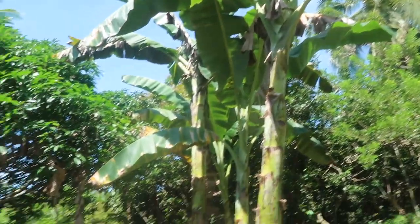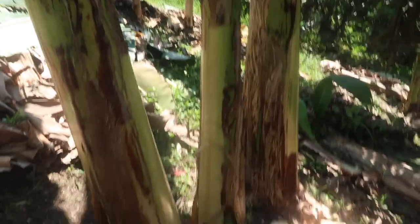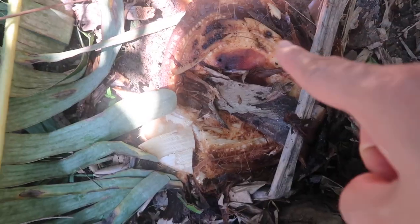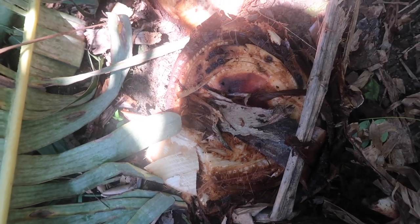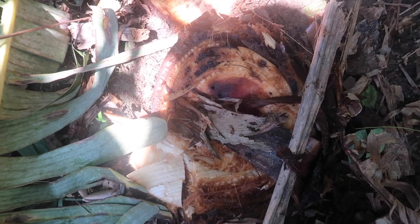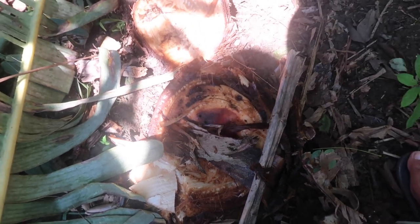This is good. Hopefully we can get a good harvest, because we didn't get a good harvest because they had a disease. So this one means the banana tree has a disease. You need to chop it down, and then they said you put a salt on the top of it to clean the virus.